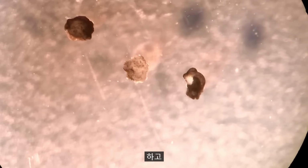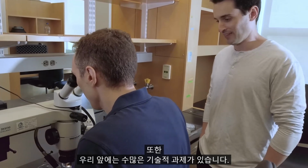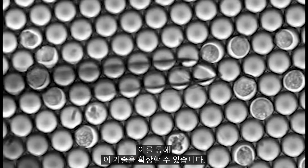You could imagine creating sentinel biorobots that sense contaminants in the environment, and then you retrieve them and you have a biological readout of what's going on in a local waterway. We also have a whole bunch of technological challenges ahead of us. What we'd like to do, for better or worse, is replace Doug with a biofabrication facility that can pump out millions or possibly billions of biobots. That might allow us to scale up this technology.